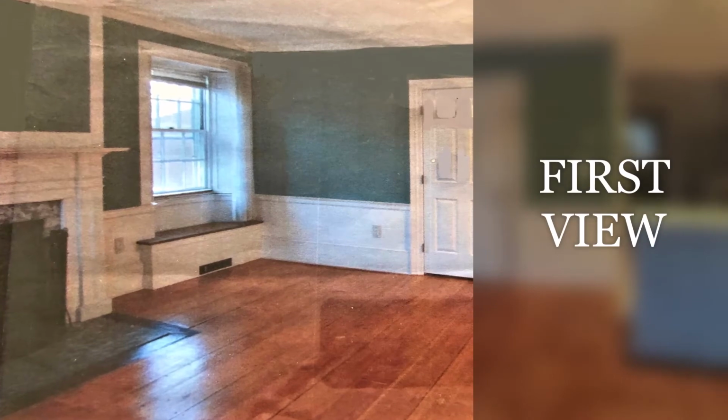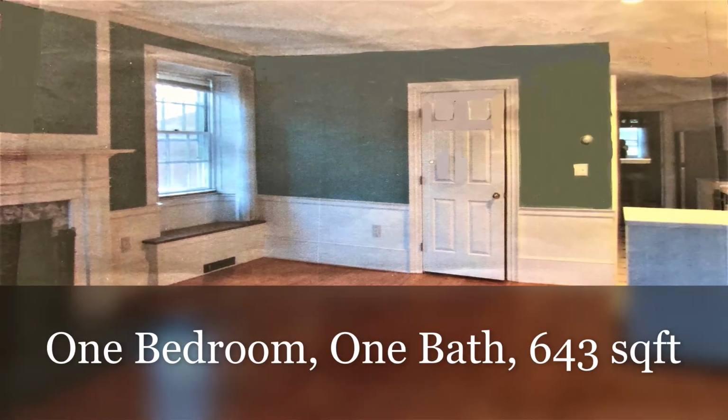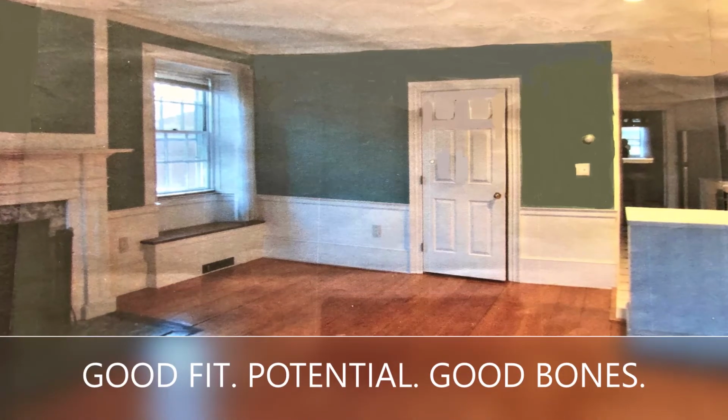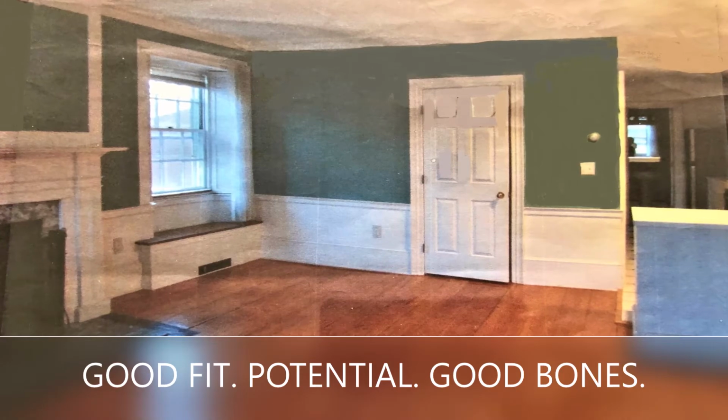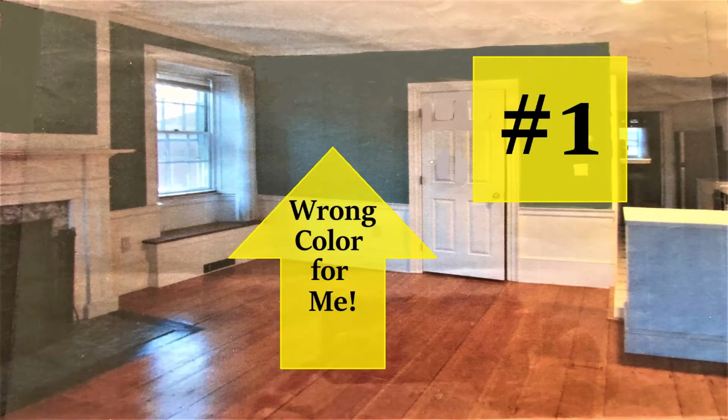The door opened and this was the first view I had of the condo, what was to be my 1-bedroom, 1-bath, 643 square foot home. My first thought, I immediately liked it. Good fit for me and I saw much potential. My second thought, good bones but wrong color for me. So bang, first change, paint color.